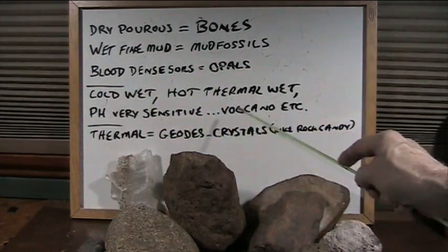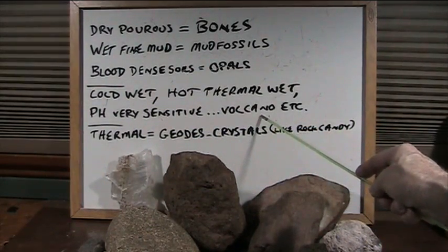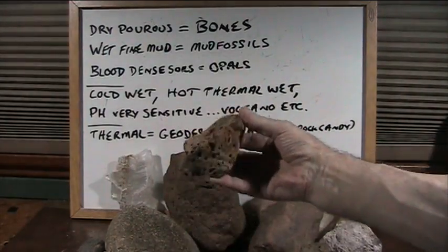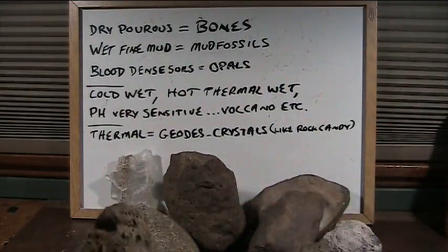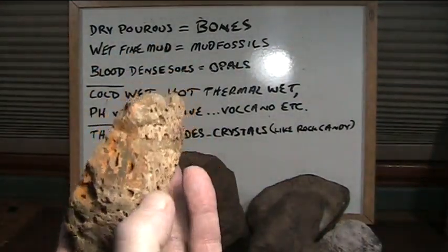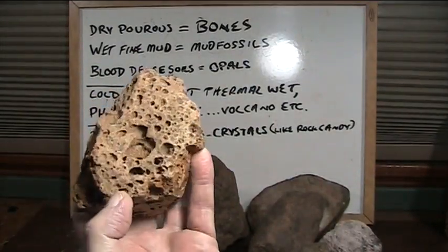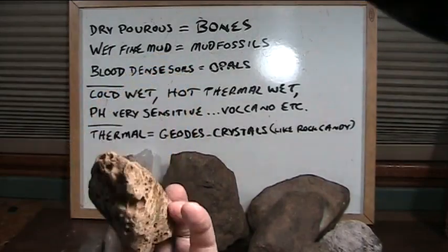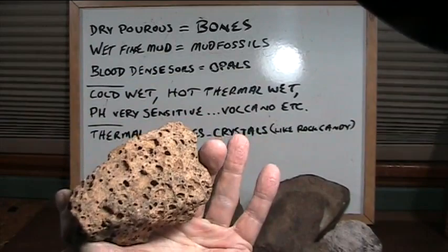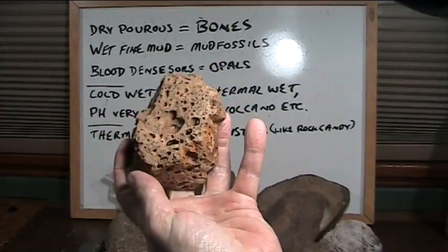Volcanoes and that type of acidic stuff will leach these things right out, similar to what happened here with this. There's still some blood in there. You can see that very, very red. That's where the iron oxides are from the blood. This was a lung, and what happens is they leach out all of the organic stuff, and it leaves the skeletal remains, which is the calcium and connective tissue, sort of membrane-ish stuff.